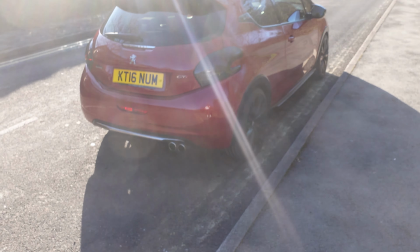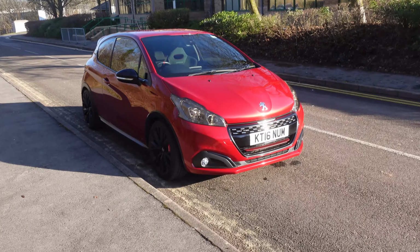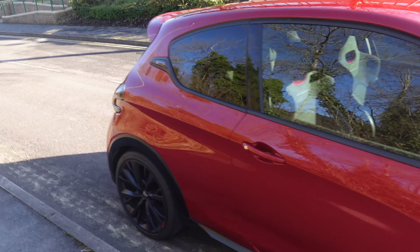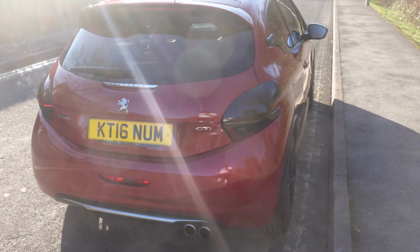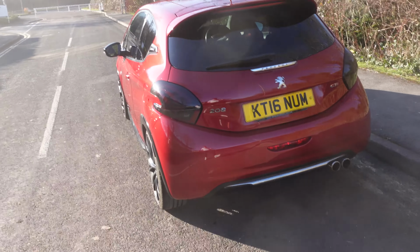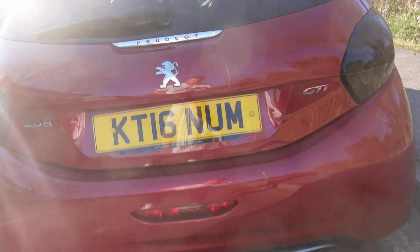So a couple of things I don't like about the car before we go any further. It does have a tint film on the lights on the front and the back. Now I didn't want to just peel it off, I wanted to show you the car as I got it. So that tint film wants to come off really, especially on the back. I just think it doesn't really do the car any favours. And then this number plate as well is on a bit of a wonk. But apart from that, a really good example.